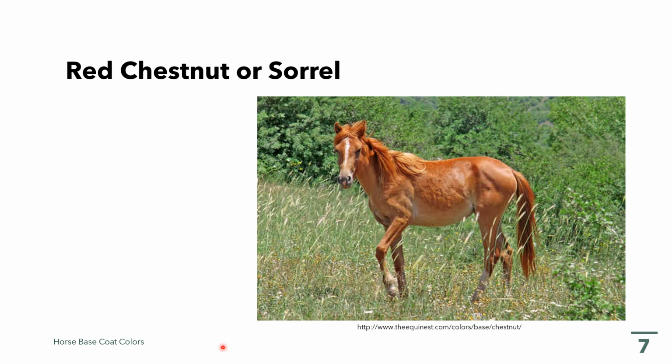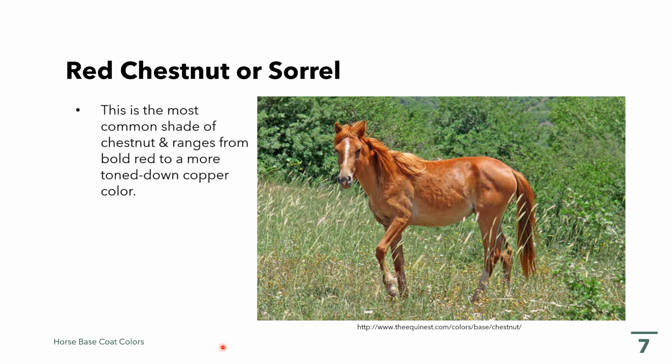Another shade of the chestnut horse is the red chestnut or the sorrel. This is considered to be the most common shade of chestnut and ranges from bold red to a more toned down copper color. The mane and the tail color also range from very light to very dark, shown in this photo.